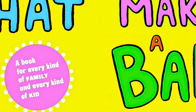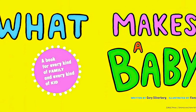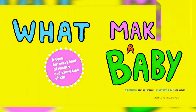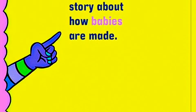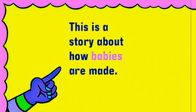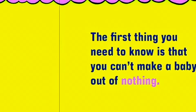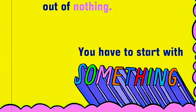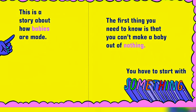What Makes a Baby? A book for every kind of family and every kind of kid. Written by Cory Silverberg, illustrated by Fiona Smith. This is a story about how babies are made. The first thing you need to know is that you can't make a baby out of nothing. You have to start with something.